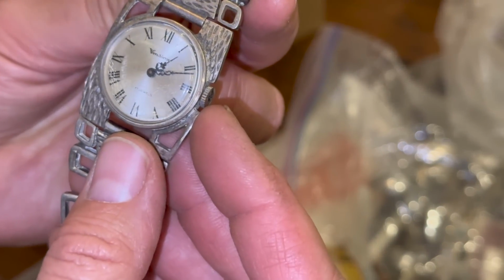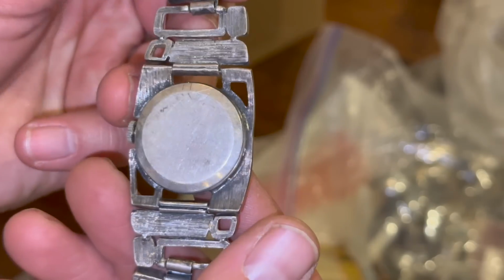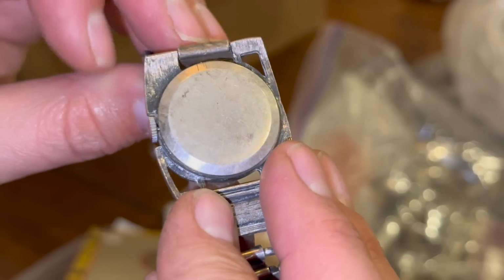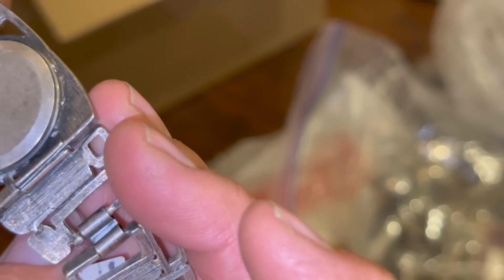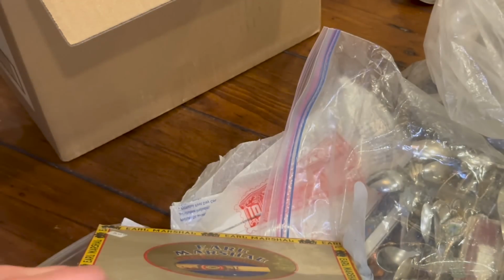This is a Vendome 17 jewel, so just kind of a low grade watch. It might be a silver, that's a very custom band or bracelet for this thing. So it could very well be a silver bracelet. I think it might be stamped. That's probably why they kept it in the box there.